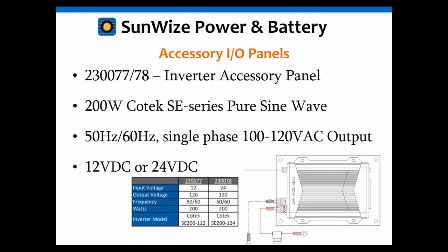This comes in two versions, either a 12-volt DC nominal voltage or 24-volt DC nominal voltage version. They're both rated for 200 watts continuous output. They'll operate at either 50 hertz or 60 hertz frequency, single phase with an output range of 100 to 120 volts AC.